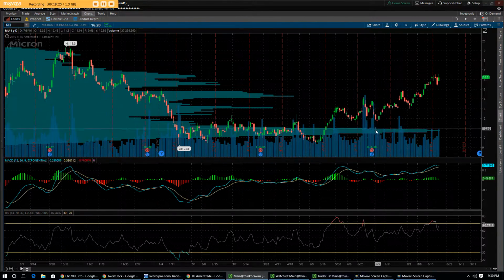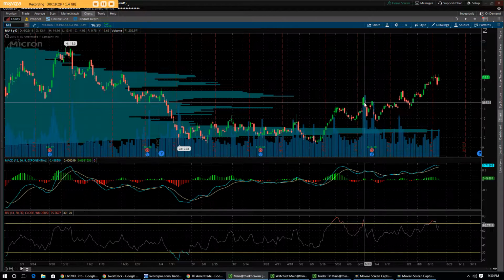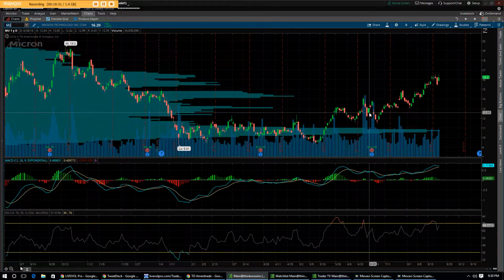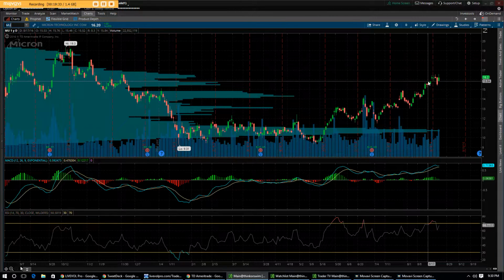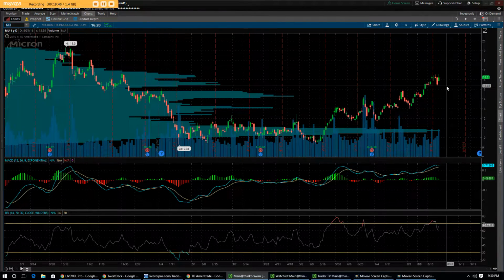It all started around mid-June, which is right over here. This is where it started. The company reported earnings, and after that, it all started right around mid-June, and the stock has been off to the races since then. Massive options call accumulation in short-term and long-term. The chart is starting to run higher.